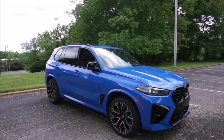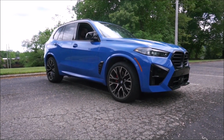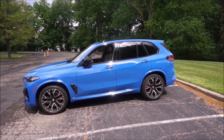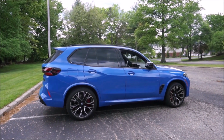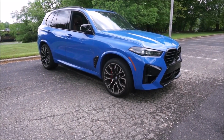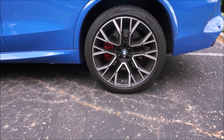It is in Santorini blue, which is a color you can choose on the new M3 and M4. It's an individual color here, so I forget, it's like 5,000 or 6,000 for the color. Well worth it. Now, a lot of changes for 2024 for the X5M. You can only get the M now in competition, guys. No more base and competition. So the starting price is now $122,300.